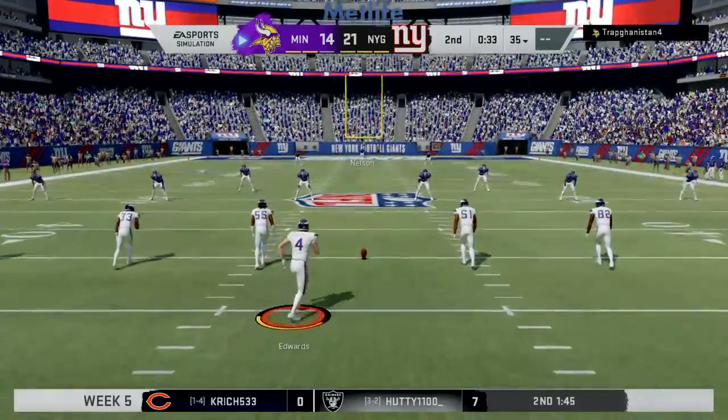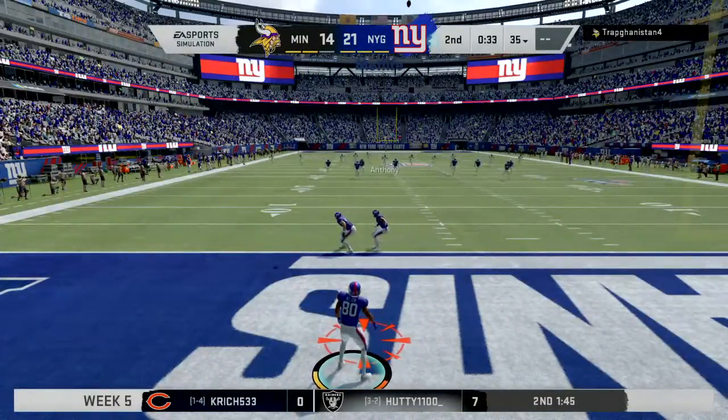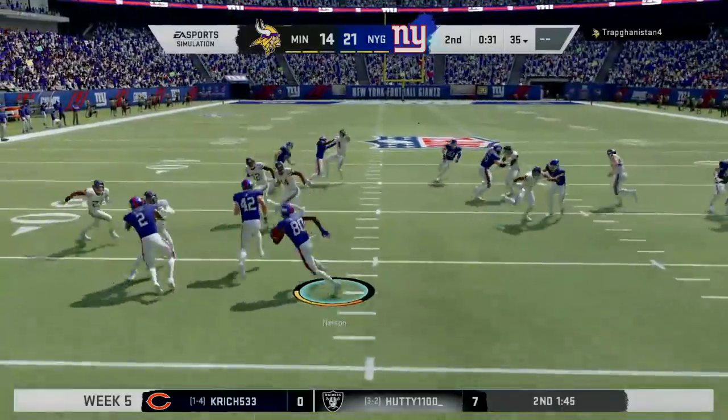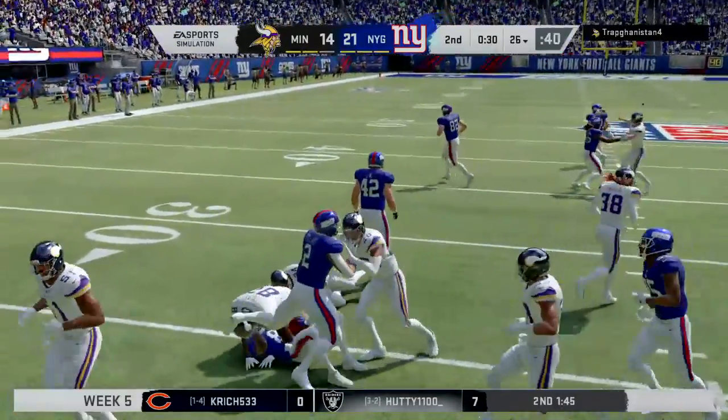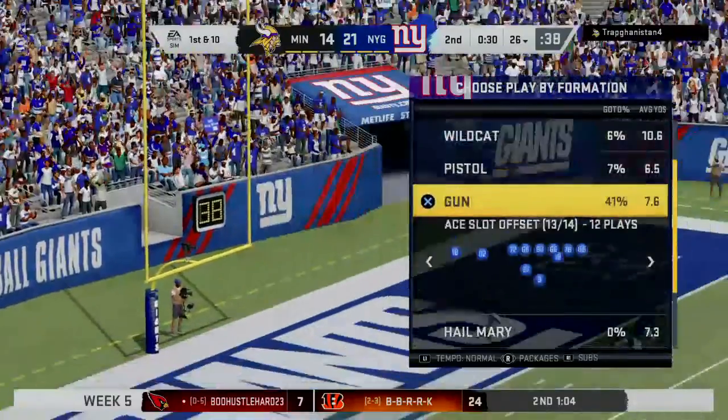Now after the touchdown, it's Lachlan Edwards to kick it away. That's fielded in the end zone. And he'll take it up past the 25 to the 26-yard line.